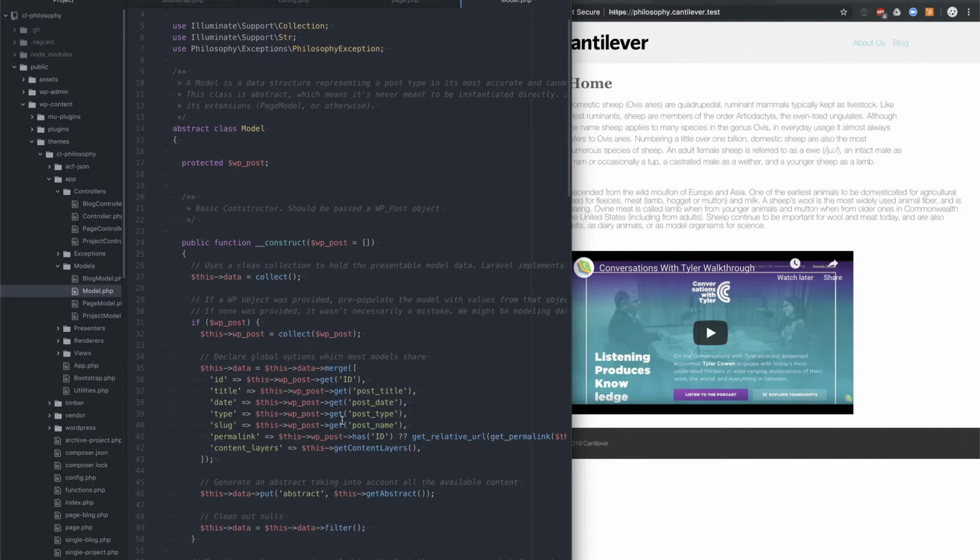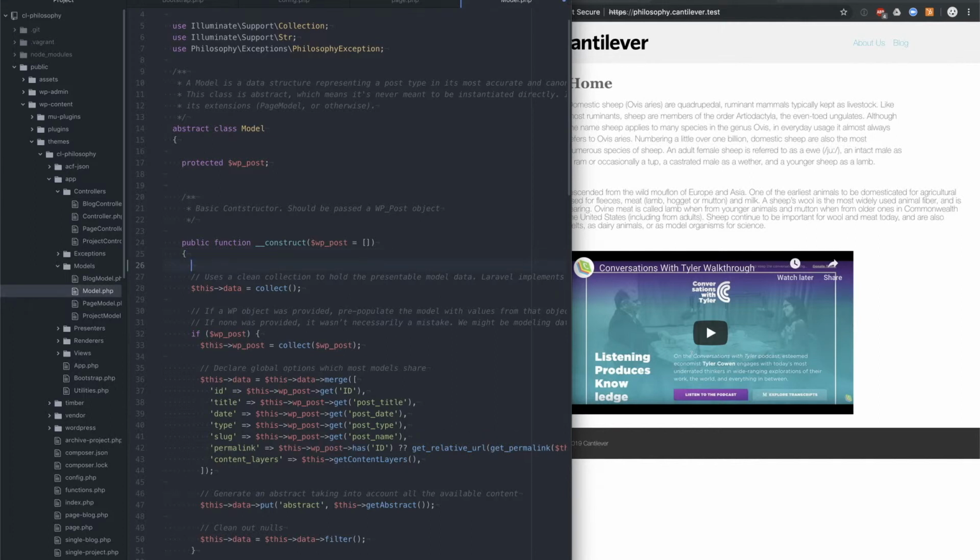If we were to look at some of our other models, including the base model from which all models come, you would see that the first thing that we're doing is looking at a WordPress post object. So when we're creating a model, the first thing that we're doing is using the data that WordPress naturally delivers for that object. So one thing I could do here is, we know that this page model is being generated as a part of rendering the page. So I'll just dump this out so that you can see what it looks like initially. Actually, what I'll do is this.